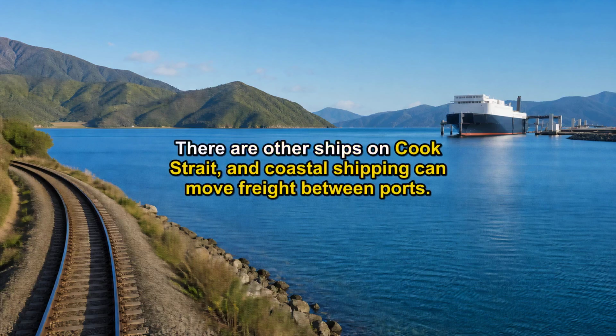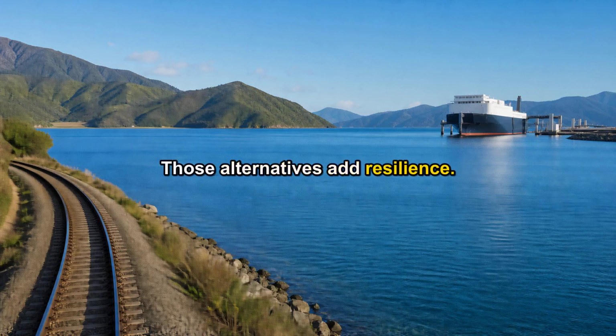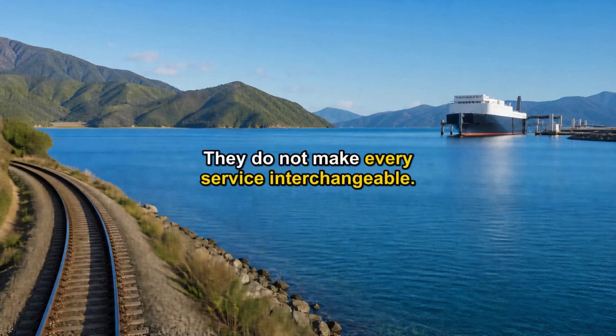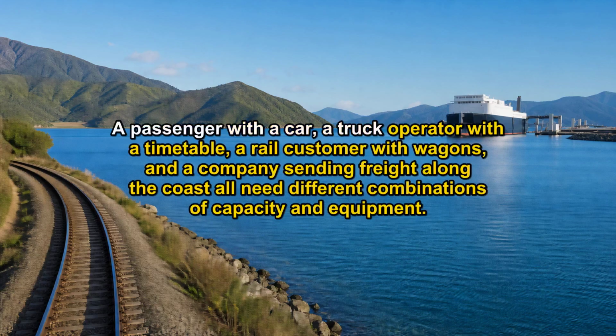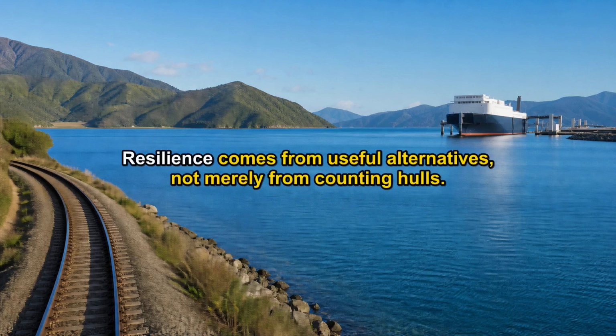There are other ships on Cook Strait, and coastal shipping can move freight between ports. Those alternatives add resilience. They do not make every service interchangeable. A passenger with a car, a truck operator with a timetable, a rail customer with wagons, and a company sending freight along the coast all need different combinations of capacity and equipment. Resilience comes from useful alternatives, not merely from counting hulls.